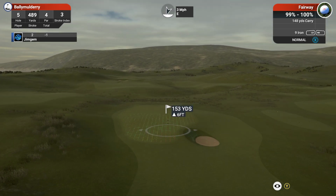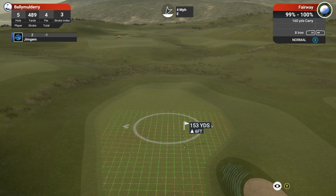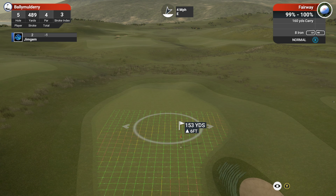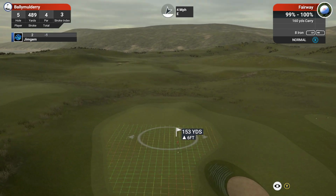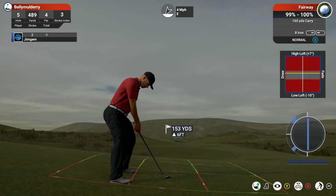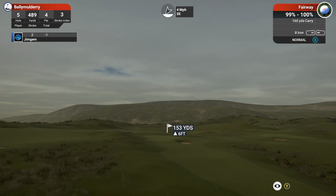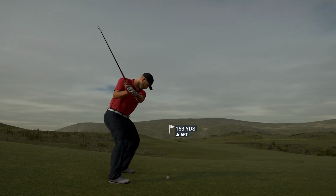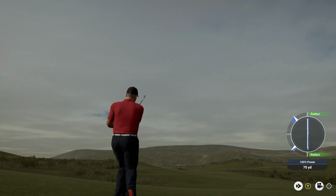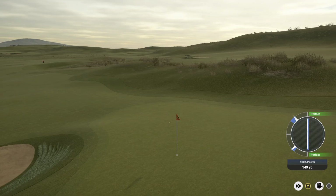Okay, 153. So it's playing around about 155. Okay, 148. Now we can go up to the 8 iron. 160 carry. And it's playing, what did I say? 155 with that little bit of wind. Put a little bit of loft on that. I've got a big slope there as well, left to right. So again, that's looking not too bad. My tempo seems to be alright. My striking looks alright as well.